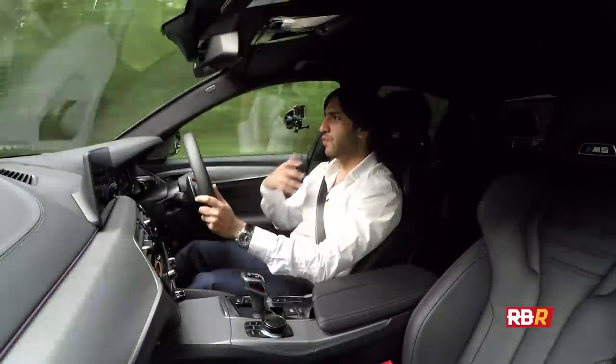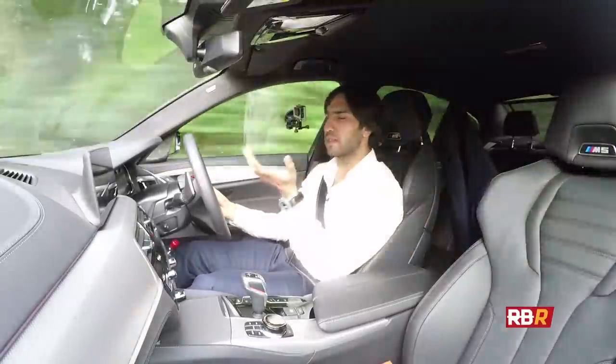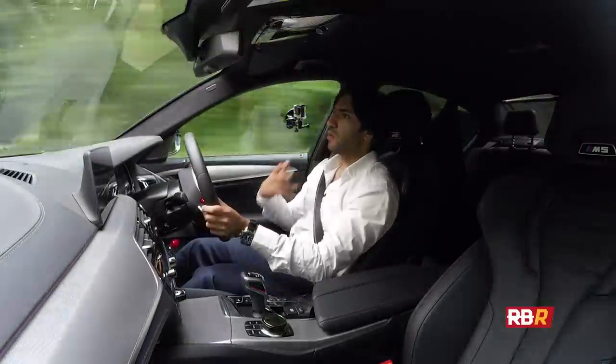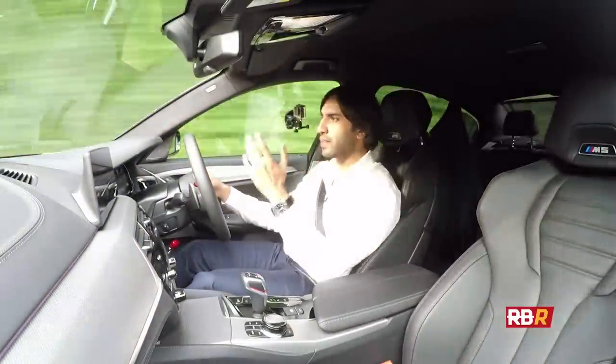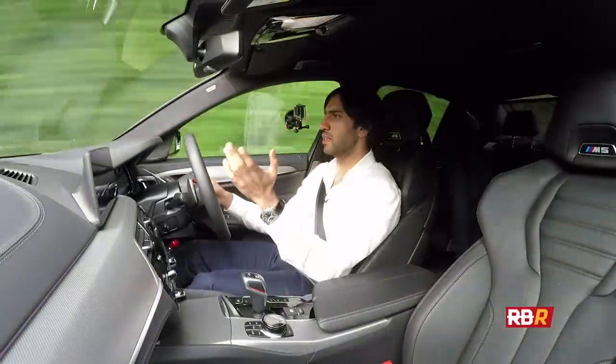So if I'm driving it and I'm feeling, oh, this is quite similar to the E, then that is a great thing immediately. But then I drove it more and more and more, and I started seeing more of the character of the M5. But I'll get into that. First, let's talk about what this car is for the uninitiated.